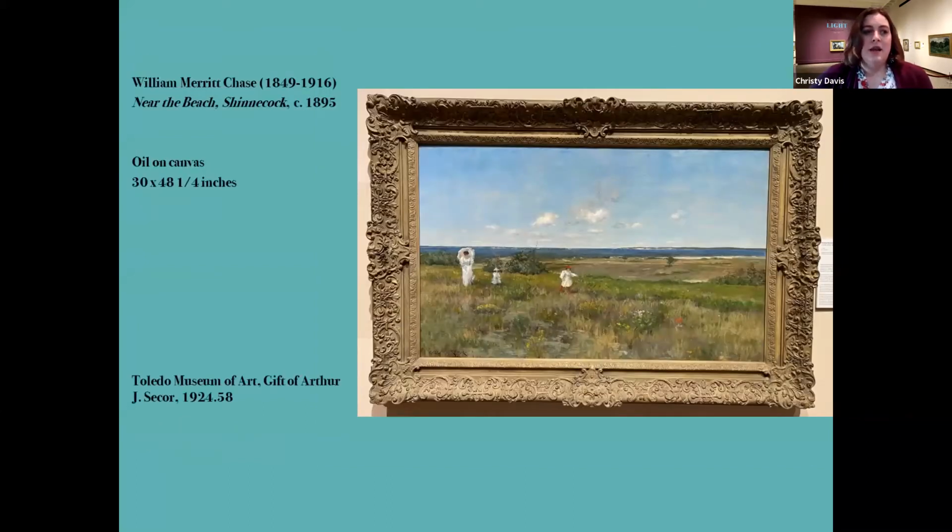William Merritt Chase is an artist that really, if you were to play Seven Degrees of Kevin Bacon with an artist, especially with Impressionism, William Merritt Chase is one of those that I think most of, if not all of the artists in this exhibit can be traced back to in one way or another.